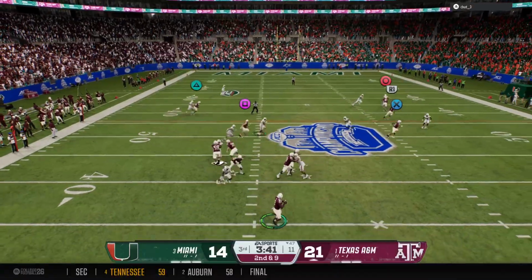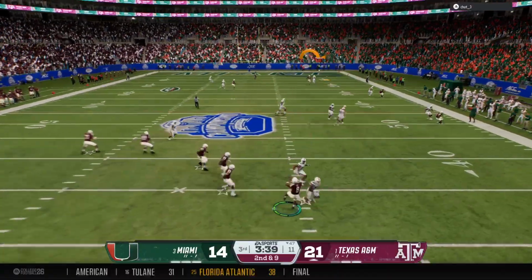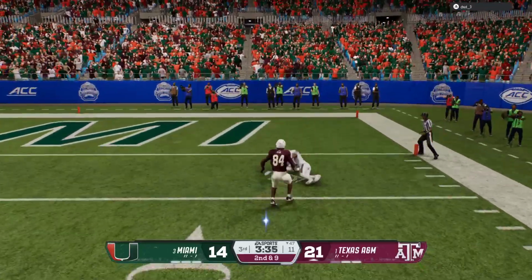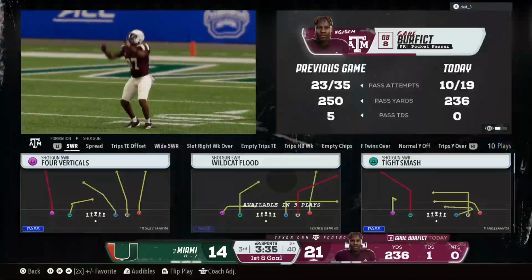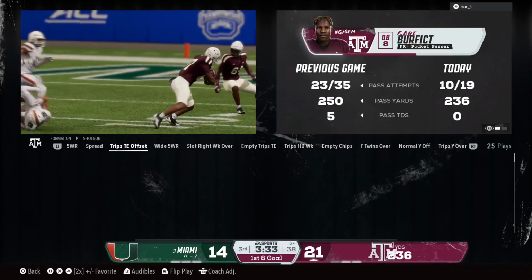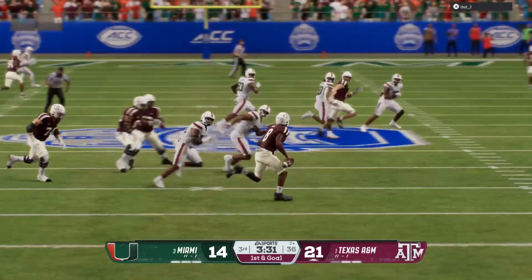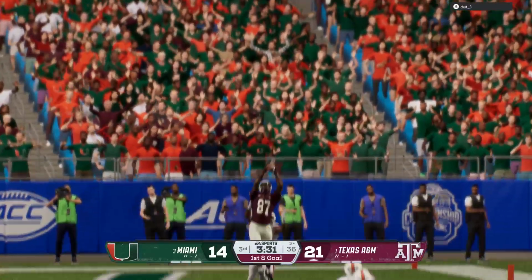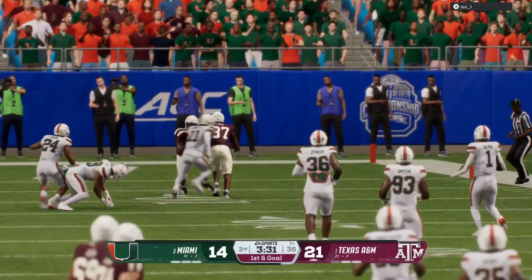Snap. Looking to throw the ball. He leaves the ball deep down that right side. Catch made down inside the 15. They finally stop him, but that gain is good for a first and goal. What a pitch and catch by the quarterback and receiver for a big gain for this offense.